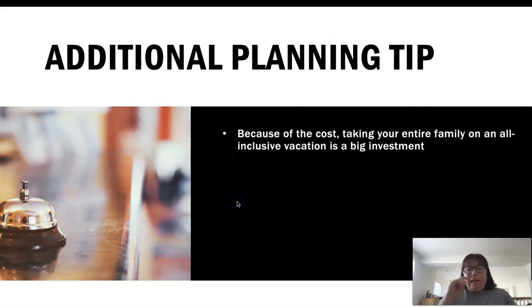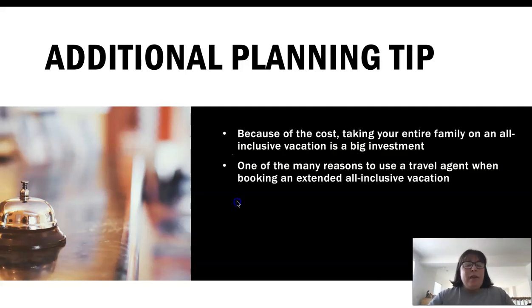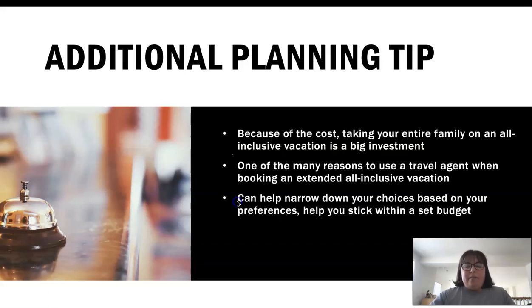An additional planning tip is because of the cost of taking your entire family on an all-inclusive vacation, it is a very significant investment. It is a big investment. And this is one of the many reasons why it's very important to use a travel agent like me when booking an extended all-inclusive vacation, because not only can I get you the best deal on your trip, I can also help you make sure that your investment is going in the right place.